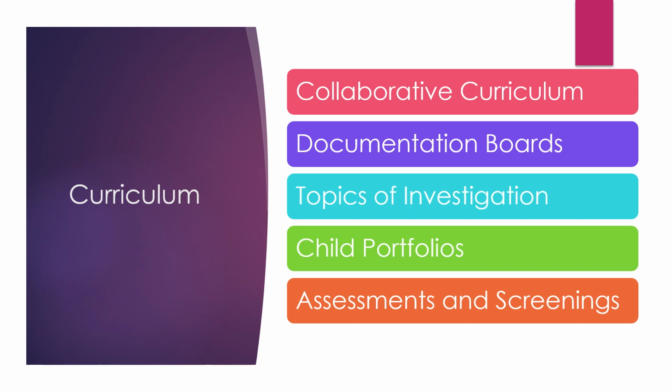Each child has their own portfolio from the day they start at Small Hands. Children at 6 weeks old begin their portfolio with pictures of them, anecdotal notes, assessments, and screenings. This goes home with the children when they graduate.